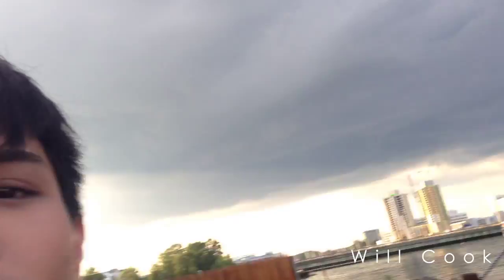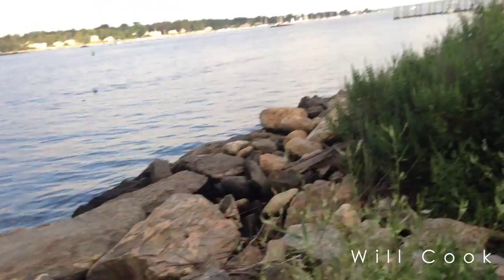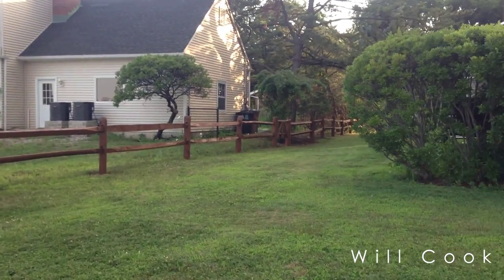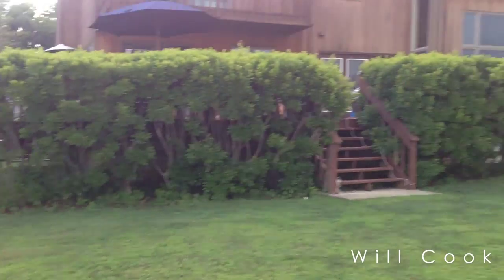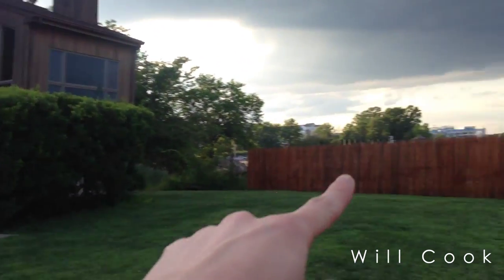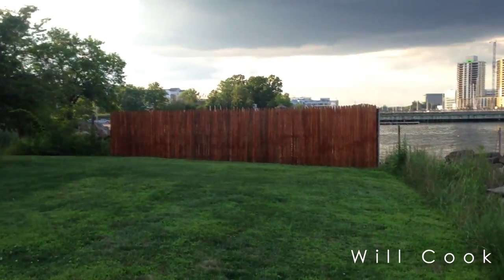And again, let me just do a last little quick overview of what the fence looks like. It looks so good. It looks so much better. It ties the whole yard together and it matches the nice fence. It matches the stain on the house. It's perfect. So happy about that.